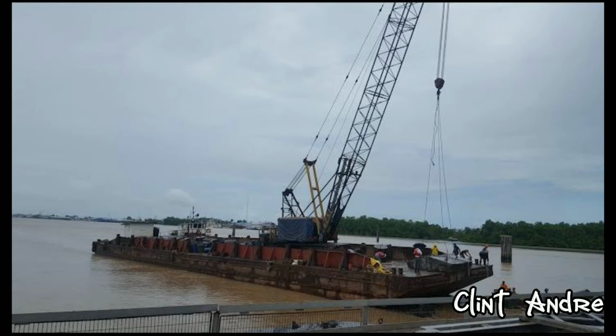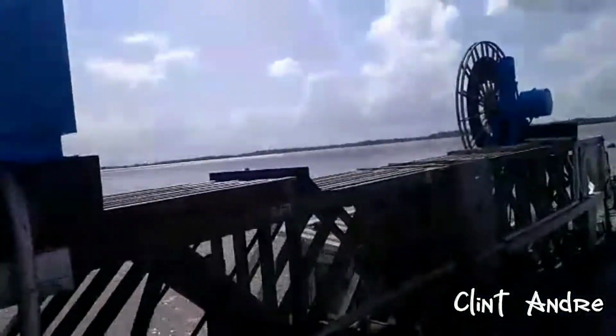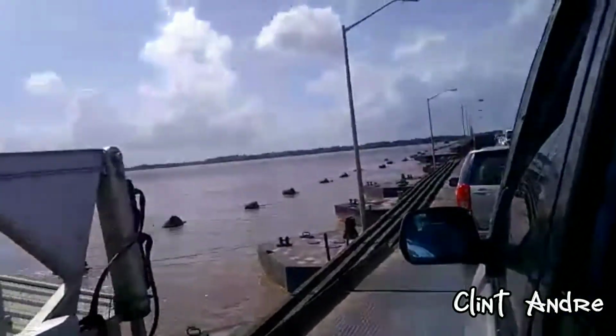From the date commissioned to present, the Demerara Harbour Bridge provides access for approximately 18,000 vehicles to transit between the east and the west end daily, with a maximum vehicle tonnage of 22.4 tons. Here is the video of crossing the Demerara Harbour Bridge by a vehicle.